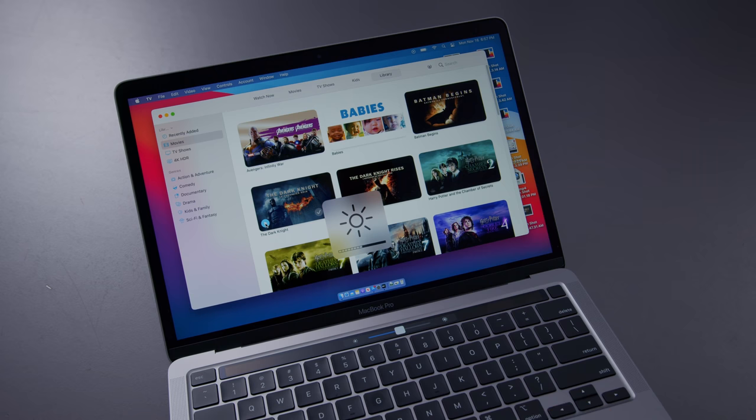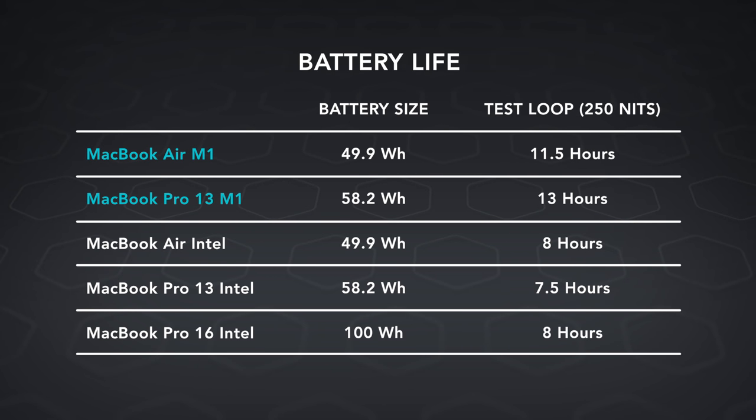Now granted, that is a darker screen than my normal testing. I normally run at 250 nits. I redid the whole thing at my brightness. I still got really good numbers, and that to me is one of the best features of Apple Silicon right now. The power efficiency is something special.